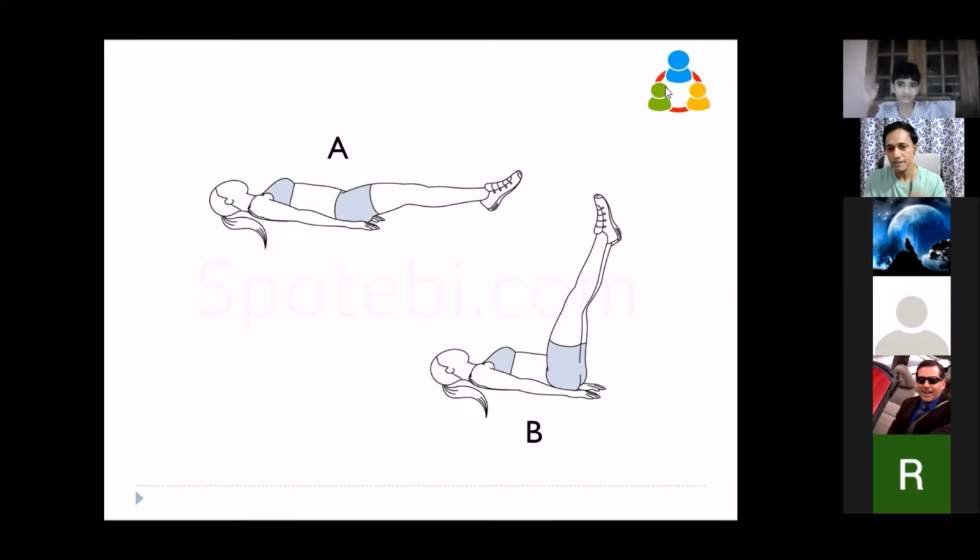Yes, sir. Now you tell me why A is tougher compared to B in this case. So the mass is acting outside the center of gravity. Exactly. There is no support. In the case of B, you have support for the center of gravity.